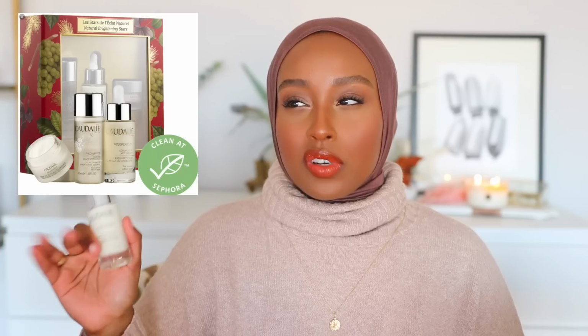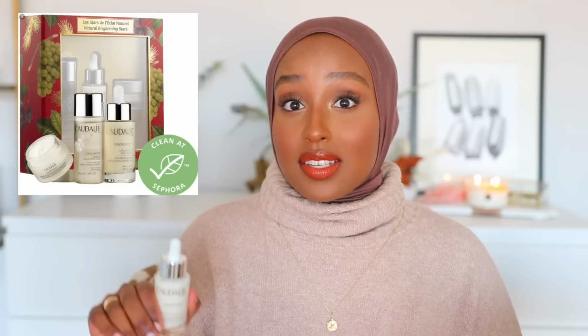You get their brightening overnight cream, and then you also get a little travel size of their essence. They're both travel size. The essence, I'm telling you now, lasts so long, even that travel size. So this is such an amazing set. I will have the link down below, but this is the serum on its own, and you get the full size plus two other free products.